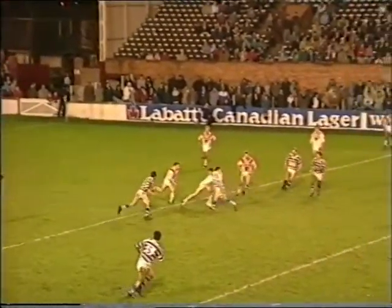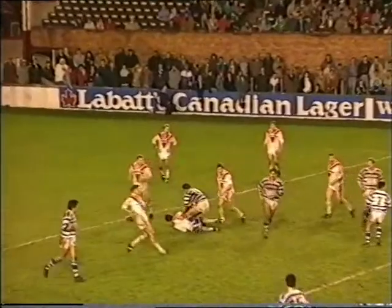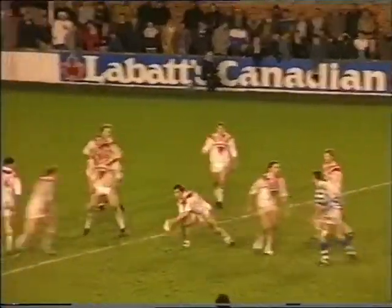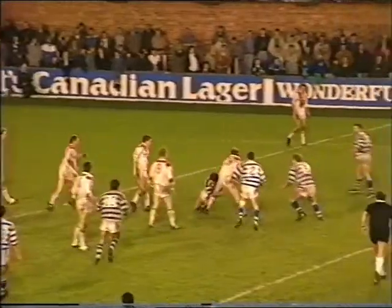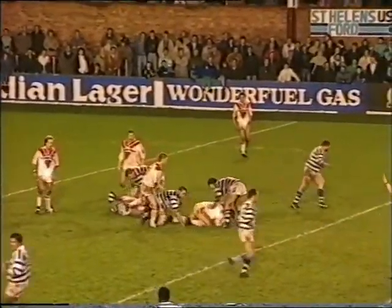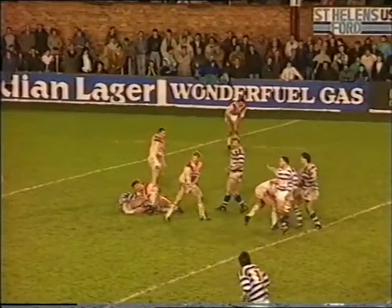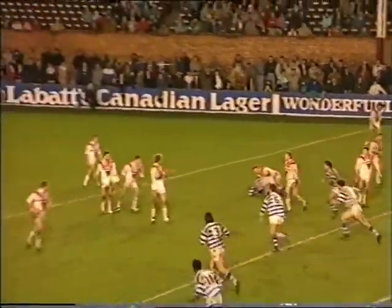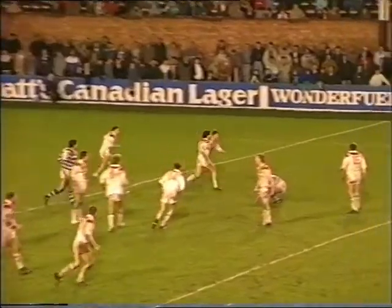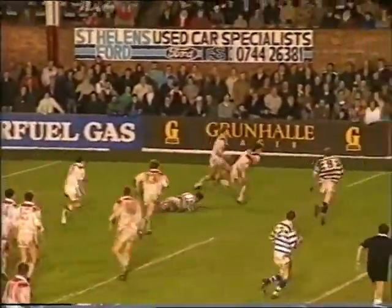Shane Cooper gives the dummy, creates the gap. Lots of oohs and ahs from the crowd, but it looks as though it was round Cooper's shirt collar. But it's Saints still in possession. Sixth tackle of this sequence, and Halifax all moving up in an offside position. Michael O'Connor on the sixth tackle, taking him on.